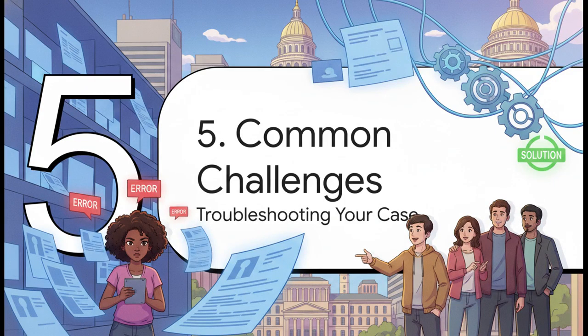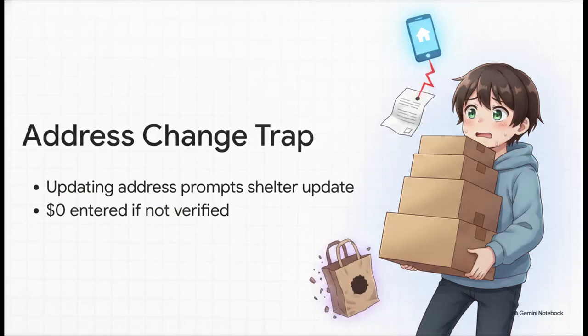All right, Section 5, Solving Common Challenges. Time to troubleshoot your case. Listen, the system isn't perfect, and sometimes weird bureaucratic hurdles just pop up. A really critical one to avoid is what I like to call the address change trap. Check this out. If you move and update your address in the DTA Connect app, the system automatically prompts you to update your shelter and utility costs.